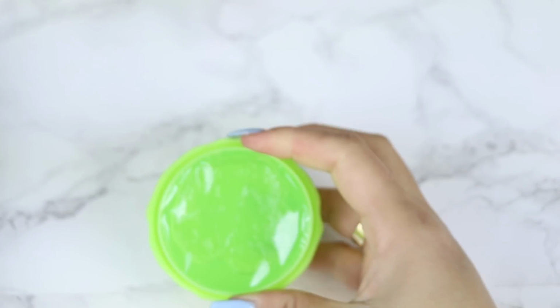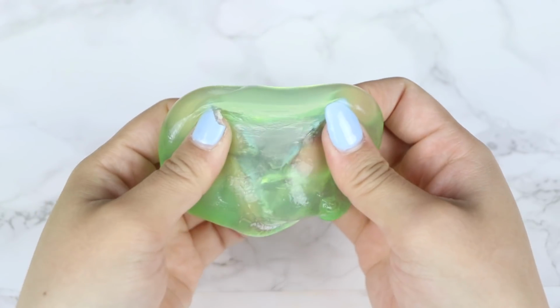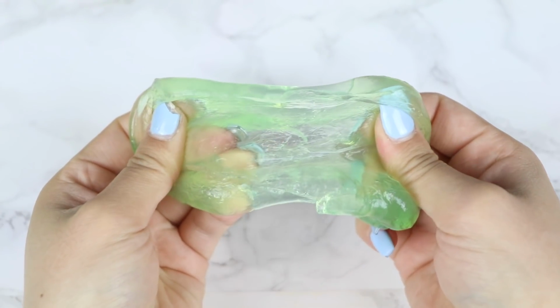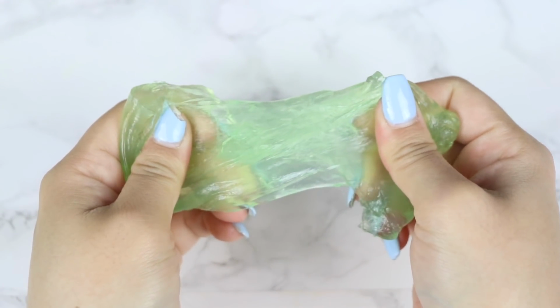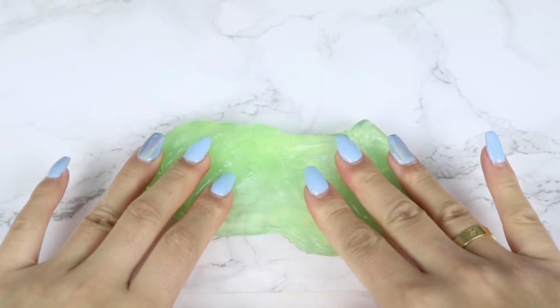And here we have the green slime. This one actually looks a little bit different. It's a little foggy in color, which is pretty interesting because none of these slimes were scented. This slime also had a similar texture. It breaks apart and rips pretty easily. I definitely pass on these slimes if you come across them.